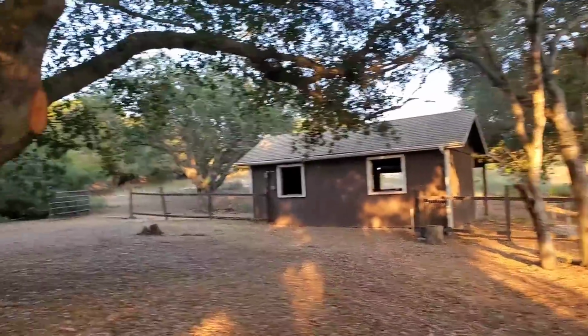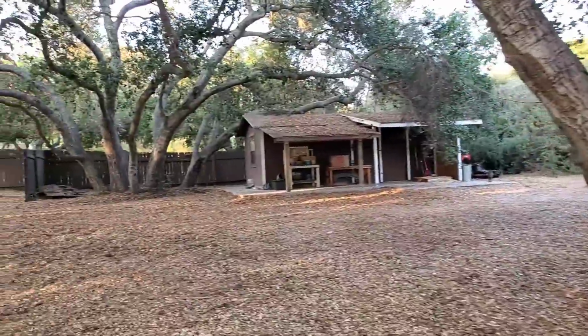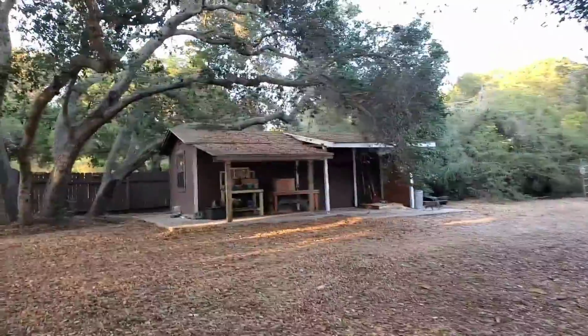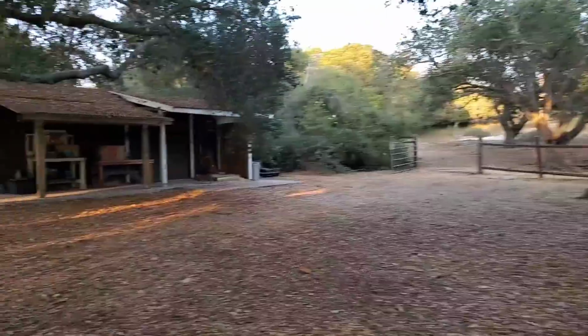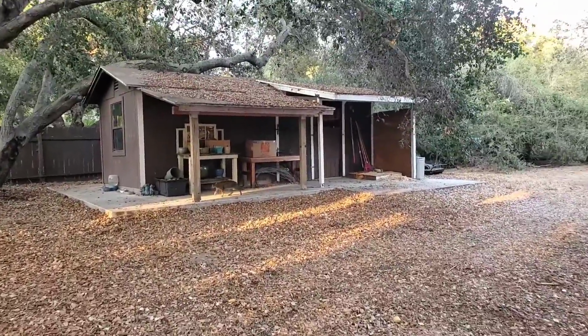So we adopted a few barn cats when moving in here that the previous owners had fed, and they basically were going to trap them if we didn't take them. And so we adopted, there's one. Hi, bud. Hi, Bear. So it's Bear and Badger, twin tabby boys.